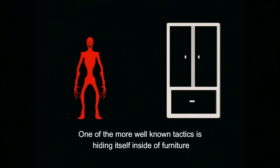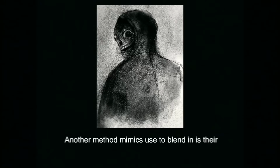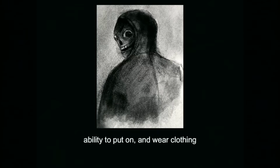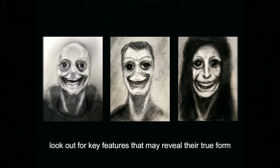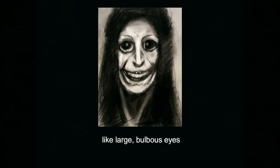contort its bodies in ways that allow them to hide in small spaces such as furniture, as if they weren't scary enough. We also get some visual representation of what a mimic would look like during the process of it becoming more and more human. As you can see, they look extremely uncanny, with wide smiles and bulging eyes.